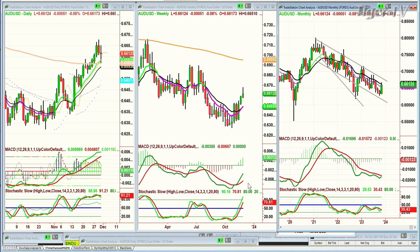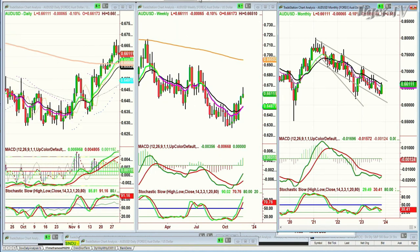But if you look at the weekly, it's so close to garnering a 9-period moving average green crossover. The stochastic's at 70% and rising. The MACD's got a huge expansion between the 9-period differential. And the daily has gone from, I'll just do this real quickly.